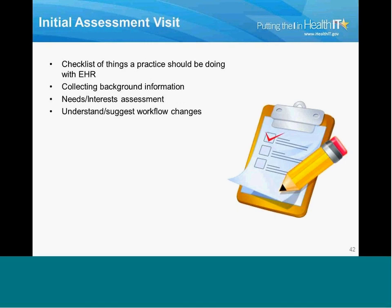So we essentially came up with a checklist that all of the practices should be able to do before we could work on the quality improvement stuff. And in some cases, it was as simple as, what is structured data and why is it important to use it? So we had to go through those things. We had to make sure that there's a CDS alert turned on in their system and that they know what that is and how to use that. It was things like that. That they can run patient registry lists and know that their system has that capability. So we collected this information.